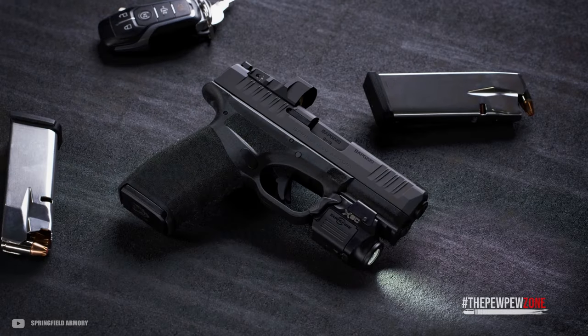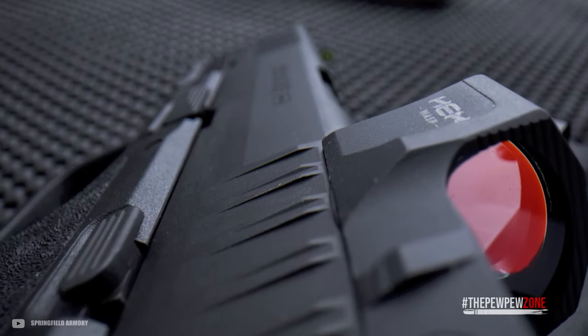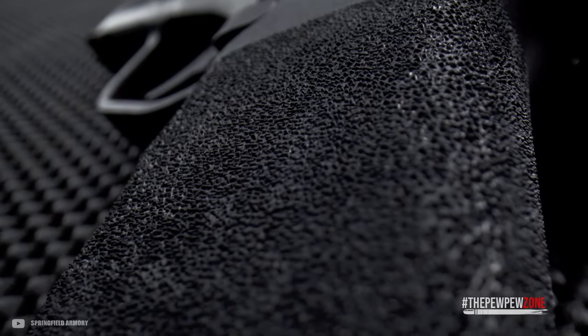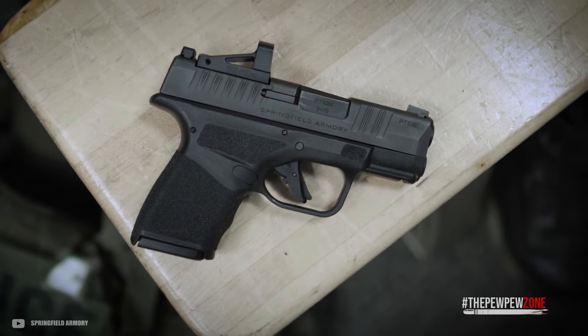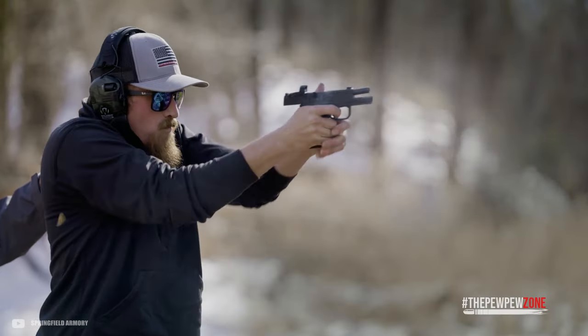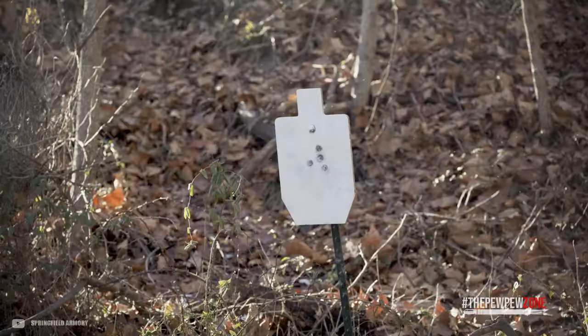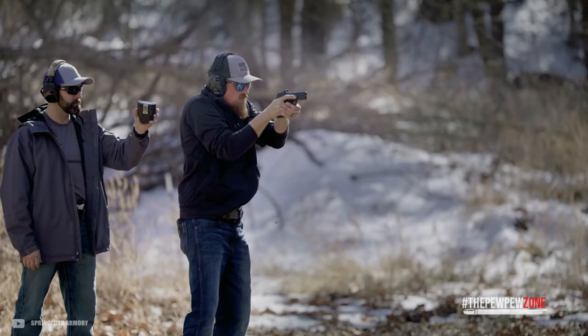Behind the high magazine capacity and innate accuracy lies a durable gun, guaranteed to succeed. An extreme torture test was done on the Hellcat. The gun had 10,000 rounds fired through it without a single part breakage. From the Cold Hammer Forge barrel down to every last spring and pin, the Hellcat was built to last and blast through any ammunition you run through it.